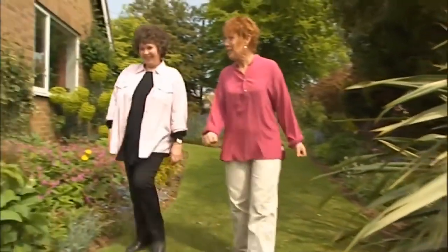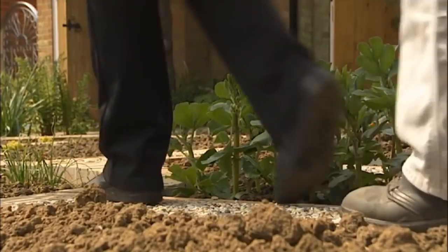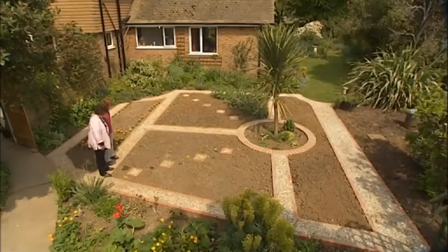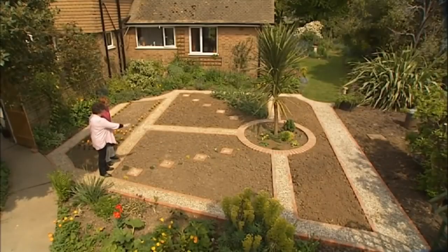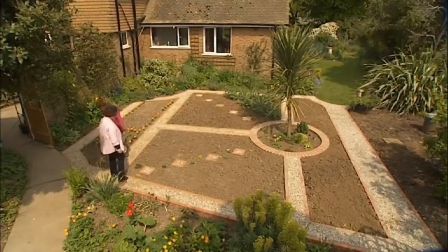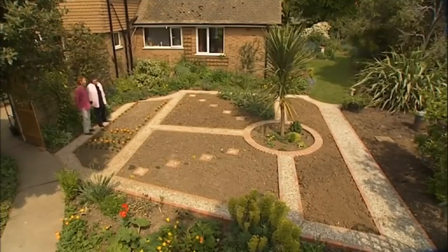What a transformation! Isn't it lovely? It's totally different. You've got a potager. I have, and I'm very, very pleased with it. I'm not surprised. Do you like my stepping stones? I love them. Yeah, very nice idea. So you're going to have a scented path. And all this stuff that we put in is flourishing, isn't it? Yes. But what's been going on over there?